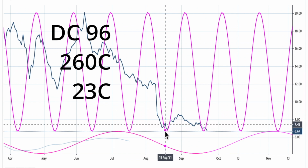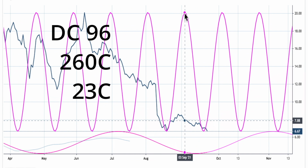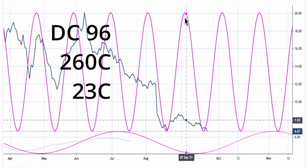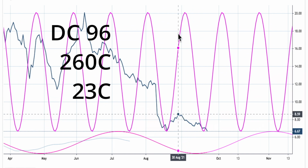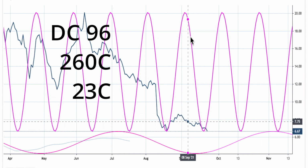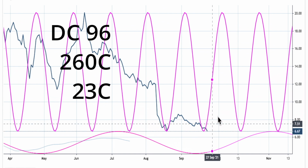You can see that we bottomed out here, and then it peaked up here somewhere around September, but the peak was around August 30th. It peaked on the 3rd. So sometimes it doesn't line up, but it's just giving you the direction, and if it plays out, because we're dealing with probabilities. But right now, the 23 cycle bottomed out, and now it's pointing up.